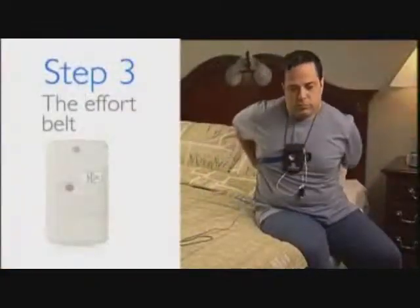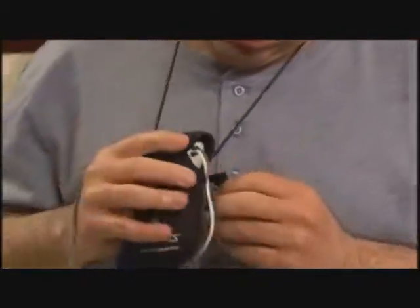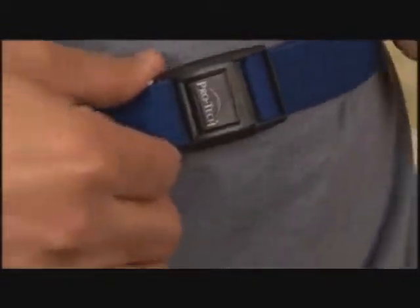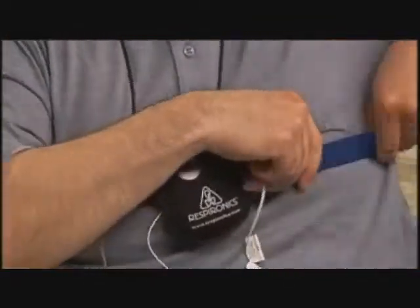Next, place the respiratory effort belt around your chest. Make sure that the belt passes through the belt loop on the back of the pouch. Then, connect the two sides together by snapping the tongue of the belt into the buckle. If the belt needs to be tighter, simply pull on the loose strap until the belt fits snugly.